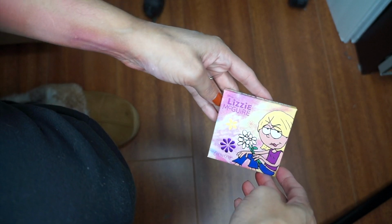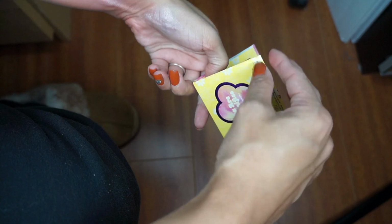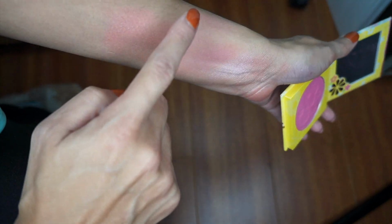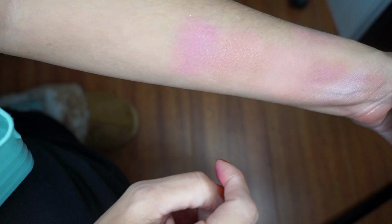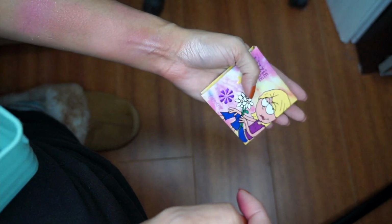I do have the ColourPop and Lizzie McGuire one. This one is in You Are Magnifico. The only thing about this one is that, ooh, it does have glitter in it, and I do not like that at all. So it is time to depart from this blush.